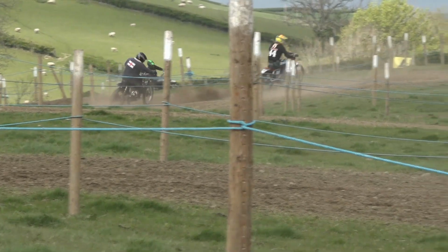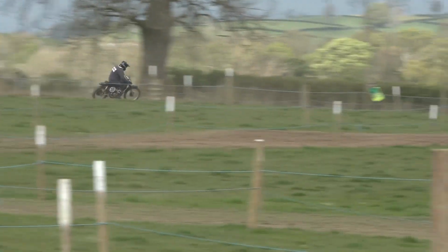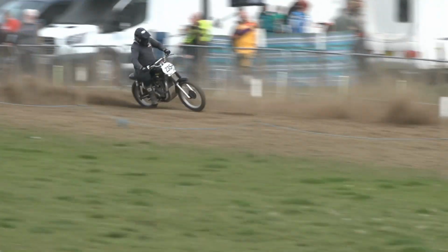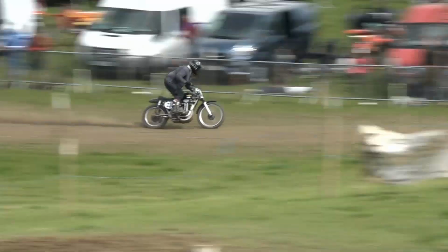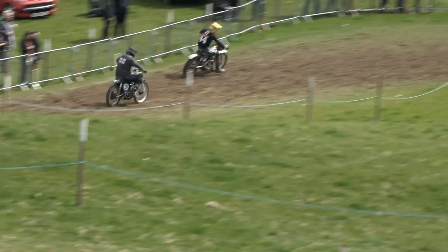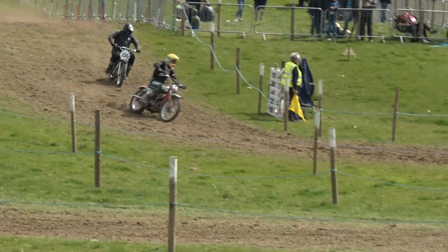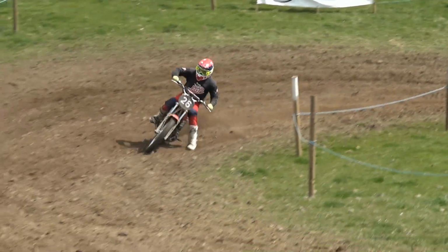As I said, that bike of Sam's is listed in the programme as a BSA, but I've got some close-up pictures of that bike and it's definitely a Jap engine in that frame. So Sam Alderman doing quite well there in 4th position. So we've got John Alfred Prestwich engines in positions 1, 2, 3 and 4. So this will give you an idea of just how quick these old 1930s Jap engines are.